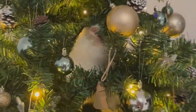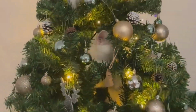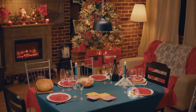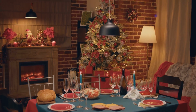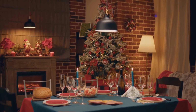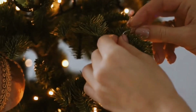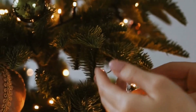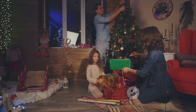There's just something so magical about twinkling lights, the smell of fresh pine, and of course spending quality time with loved ones. And whether you're hosting a big Christmas Eve dinner or just having a quiet Christmas morning at home, I'm gonna share some of my favorite tips and tricks to make your holiday extra special this year. I'm talking everything from decorating your tree and setting a festive table to creating those thoughtful personal touches that make your home feel warm and inviting. I always say the holidays are all about making memories, so let's get started.